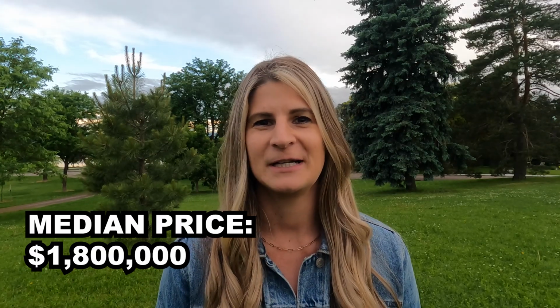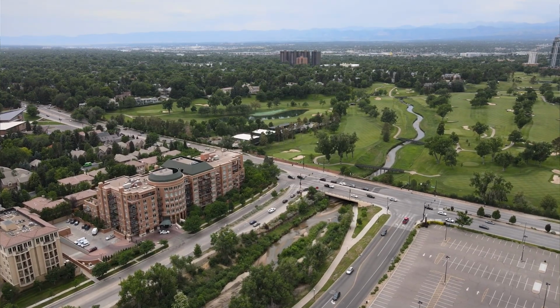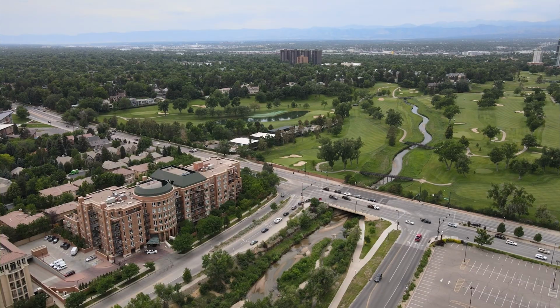You know, some people refer to it as the Rodeo Drive of Colorado, right? So why is Cherry Creek so desirable? Well, for one, location's fantastic. It's just down Speer Boulevard, south of downtown. Really easy access. There's actually a Cherry Creek Trail that you can ride your bike straight into downtown. I used to do that, and I used to run it all the time.